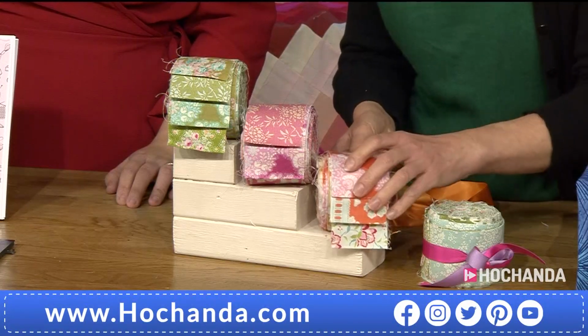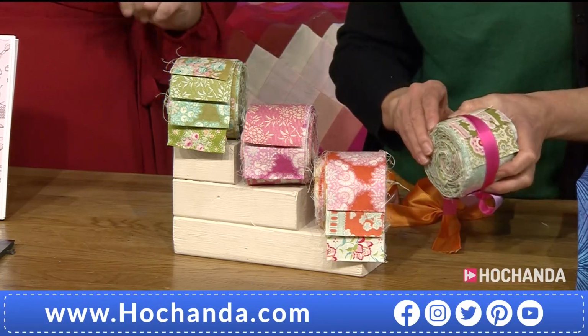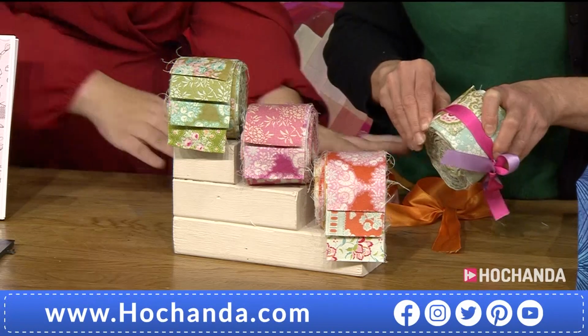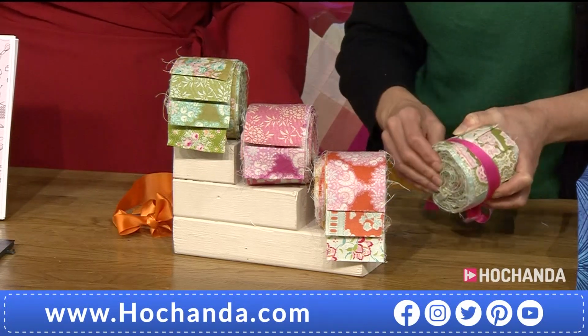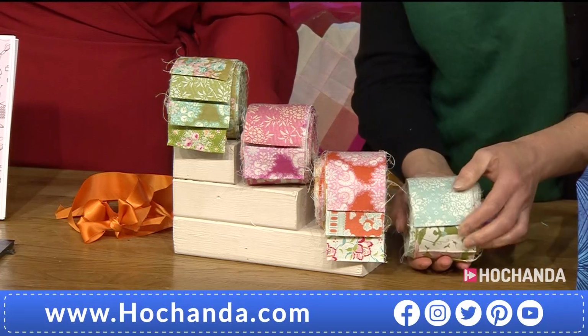Then last but not least, this is a second green option. There you go. So I've put a pink ribbon around that one so that we can distinguish the difference. Oh, well done. Yes. I'll make sure I keep this pink ribbon at this end, so I don't mix it up. Look, your second green option.